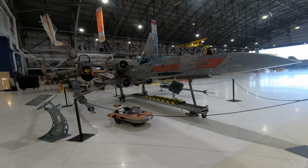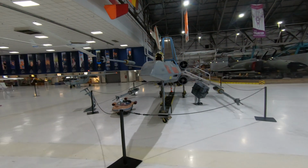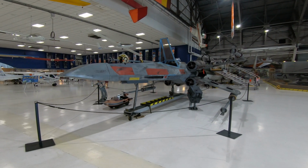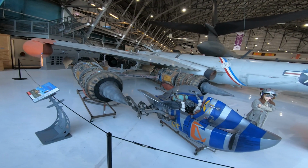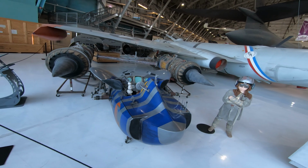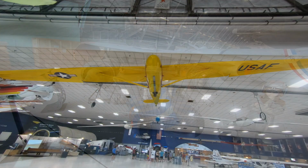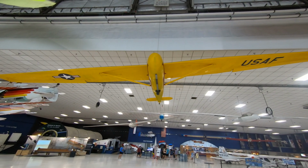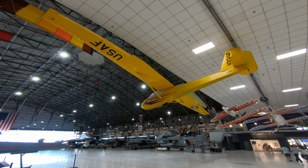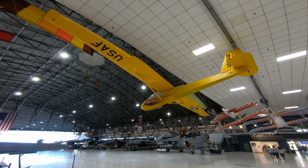This and another exhibit are some kind of promotional type pieces that they were able to acquire, and kind of cool to see an X-Wing fighter and pod racer. There's also several gliders suspended in the ceiling. Very, very pretty. The yellow one here is actually from the Air Force Academy, one of their aircraft. There's also several other aircraft there.